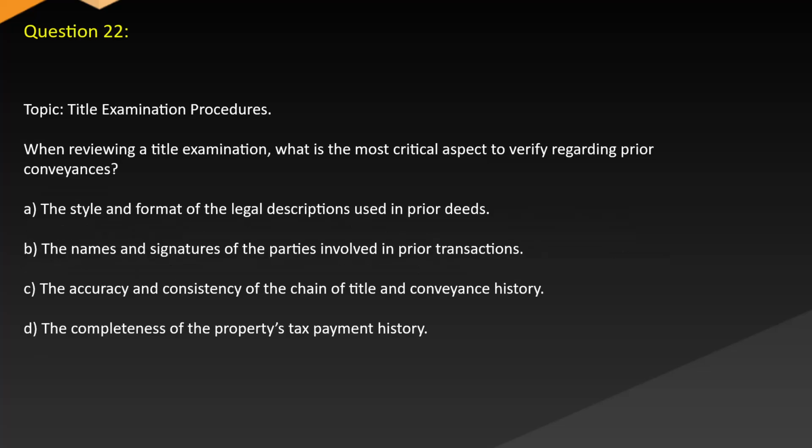Question 22. Topic: Title examination procedures. When reviewing a title examination, what is the most critical aspect to verify regarding prior conveyances? A. The style and format of the legal descriptions used in prior deeds. B. The names and signatures of the parties involved in prior transactions. C. The accuracy and consistency of the chain of title and conveyance history. D. The completeness of the property's tax payment history.